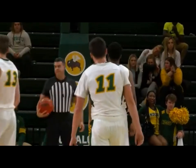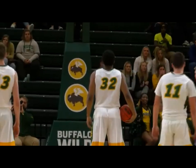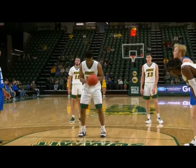14th entry by him. His second personal foul, 17th foul. Bison will now be in the bonus to the free throw line, number 32, Odell Wilson.